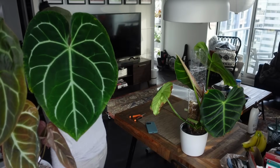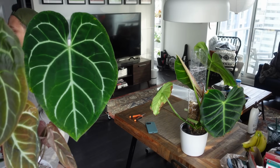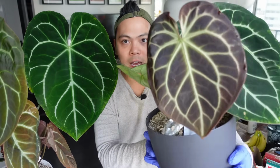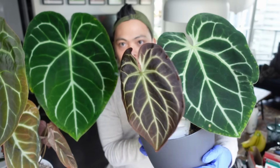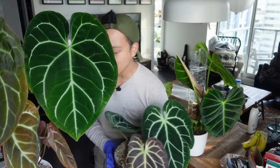I want to flush this one because it is one that I don't flush as often. And you can tell that she doesn't necessarily mind. She's generally doing okay. But I did want to show you, because these are both Crystallinum Magnificum hybrids. Look at how different the veining is. Hybrids are so fascinating.